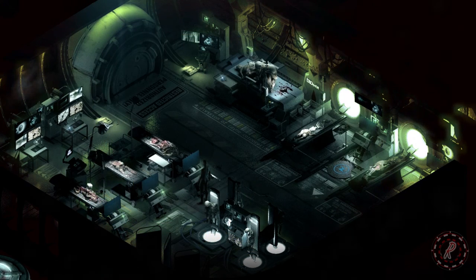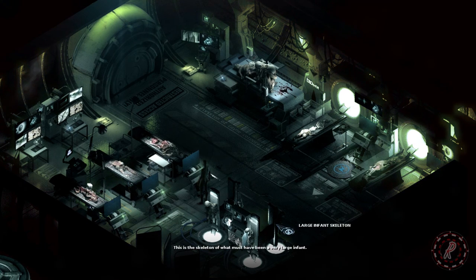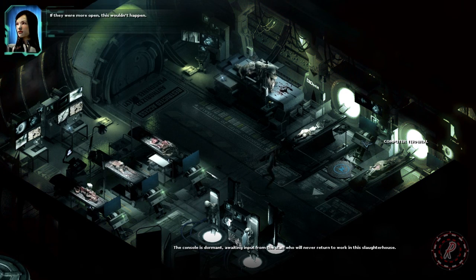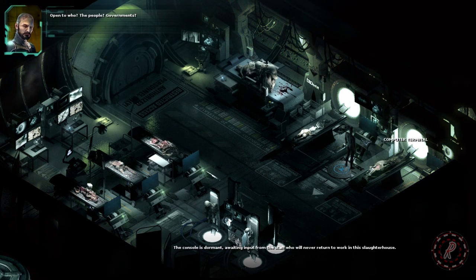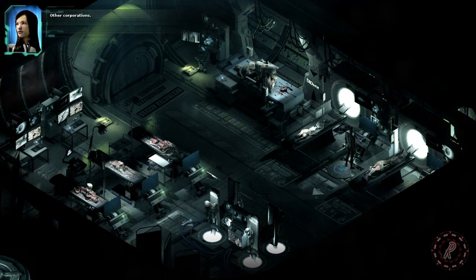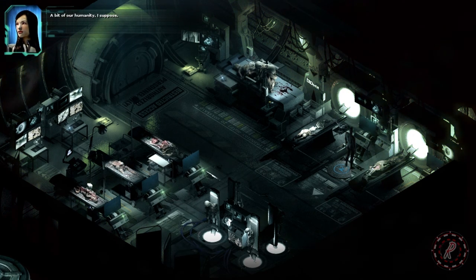So I guess they have to have had babies before in order to be able to process something that the mutagen comes out of. If they were more open, this wouldn't happen. Open to who? People, governments? Other corporations. What cost? A bit of our humanity, I suppose.